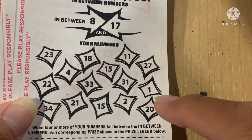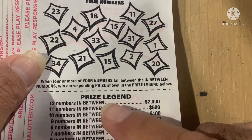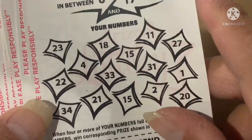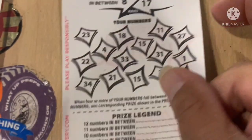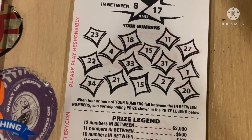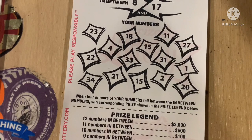12 numbers? 8, 17 is nine numbers. Oh, how do you want to get 12? Well, there's only nine numbers in between there. Well, let's see. Trying to do this in a car is really, really hard. All right. Let's see. I always like playing these interesting games.